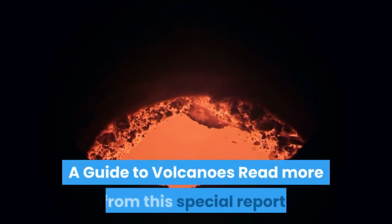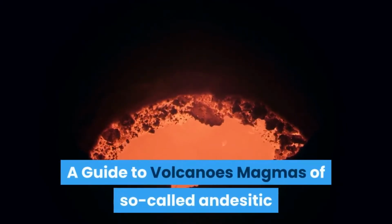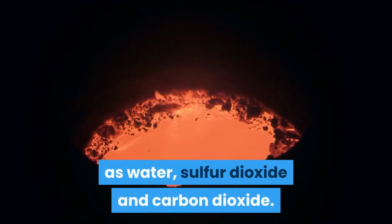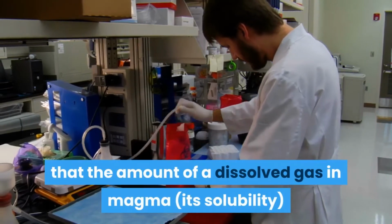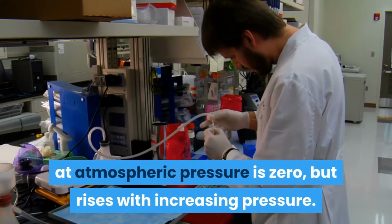A Guide to Volcanoes. Read more from this special report. Magmas of so-called andesitic and rhyolitic compositions also contain dissolved volatiles such as water, sulfur dioxide and carbon dioxide. Experiments have shown that the amount of a dissolved gas in magma, its solubility, at atmospheric pressure is 0, but rises with increasing pressure.